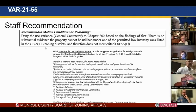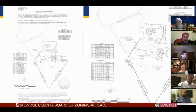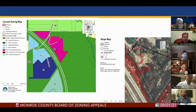Anyone have any questions for Drew? I have a quick question. I'm trying to follow the maps. Is this property on the east side of 37 across from the gas station that's known as the truck stop? Yes, so the truck stop is this parcel here. All right, and then there's Bloomington Cleaners, is that one of those parcels down there? Yes.